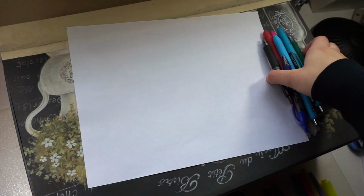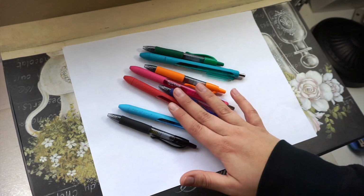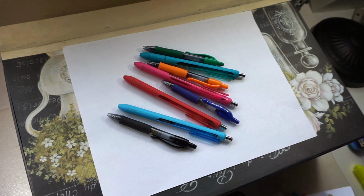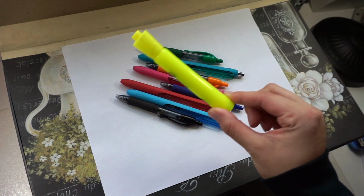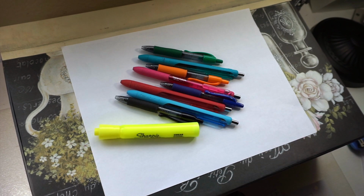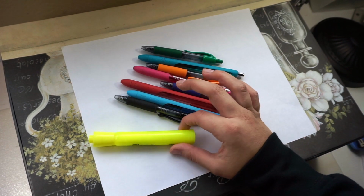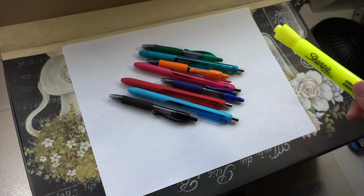The first thing you're gonna need when you make a concept map is a bunch of colored pens. Now, I like to use pens, but you could always use colored markers, which I have some right here. And in addition to your colored pens, you definitely need a highlighter. I only like to use the yellow highlighter, just because since I already have my colored pens, I just wanna highlight the more important things out of each color that I need to pop out at me.